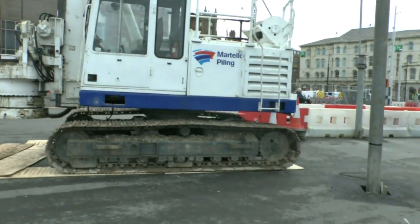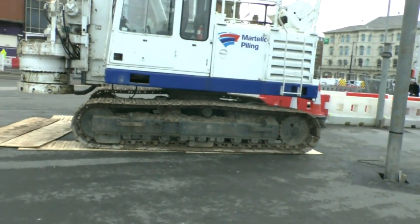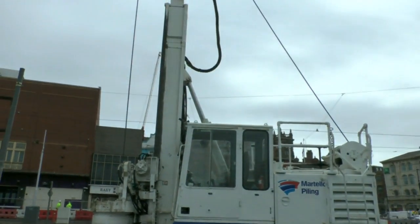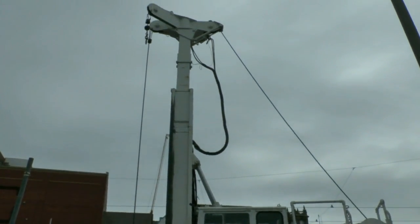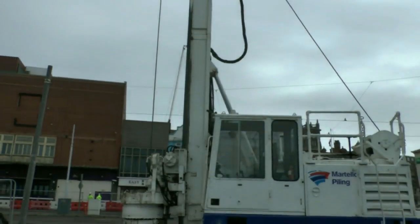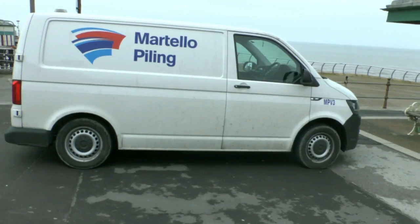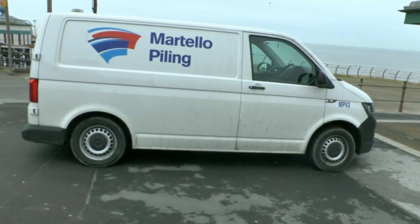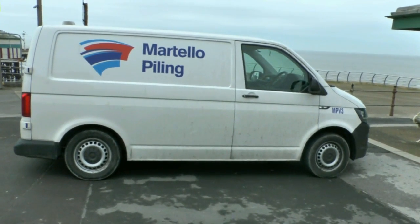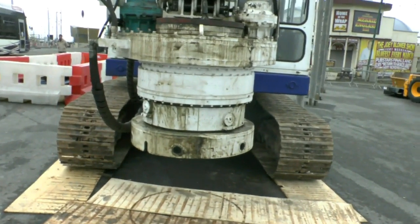Well, this is handy. This is a Martello piling rig here, right on the front of the seafront, and they're getting ready to do some piling work for the Olex here, for the tram cables. And there's the little van from the same firm, Martello piling, and a close-up of the actual piling rig.